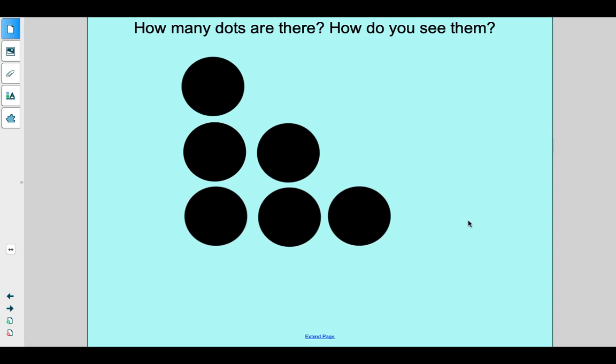Maybe you said that there were 5 dots. Maybe you said 6 or 7 dots. Let's find out. Let's count them. Ready? 1, 2, 3, 4, 5, 6.